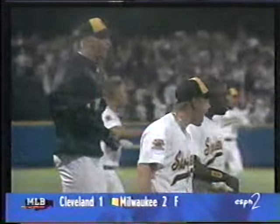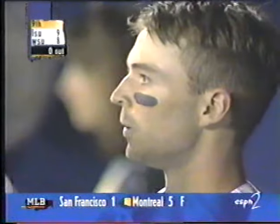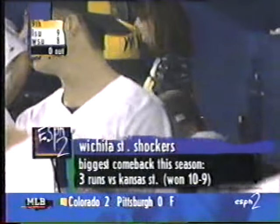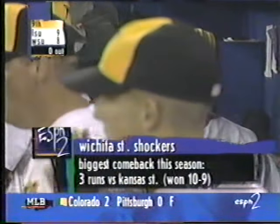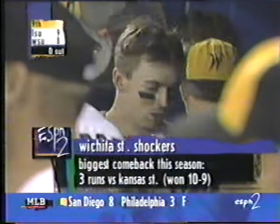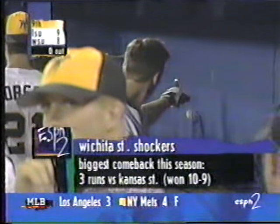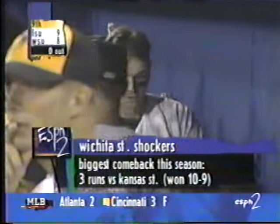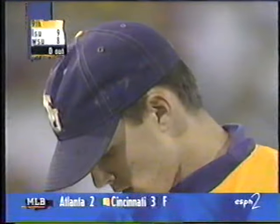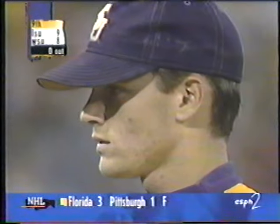The Shockers were down 7-0 in this game. Now it's 9-8. Home plate umpire Randy Crystal is going to come out to break this up. And Wichita State, only the biggest comeback they've had this year against Kansas State. They were down 3, came back to win it 10-9. But with their record, 54-9, they haven't been behind that often either.